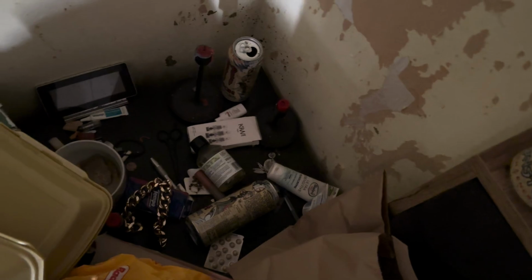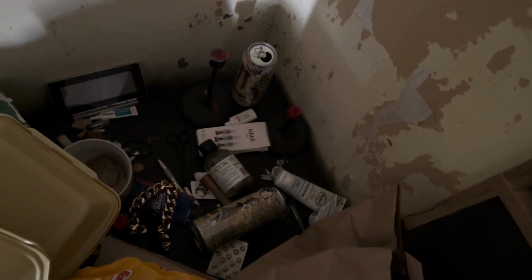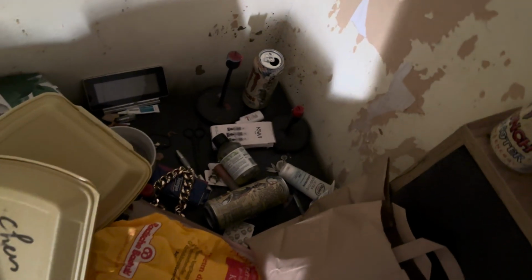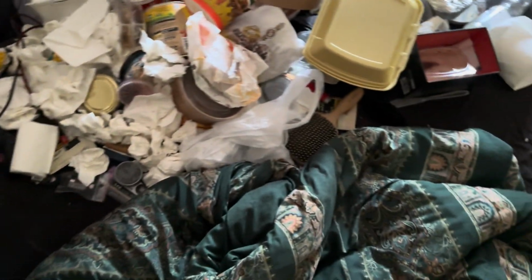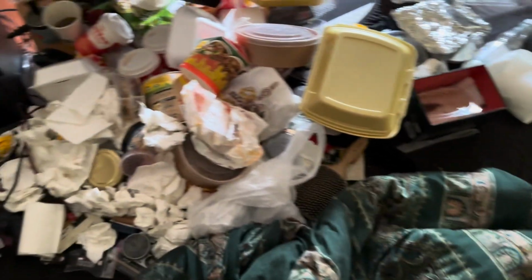Here are some pills, but they don't look like strong pills. This could also be vitamins. That's a good thing if consumed in moderation. But yeah, we're standing on the bed here. Oh, there's also a console.